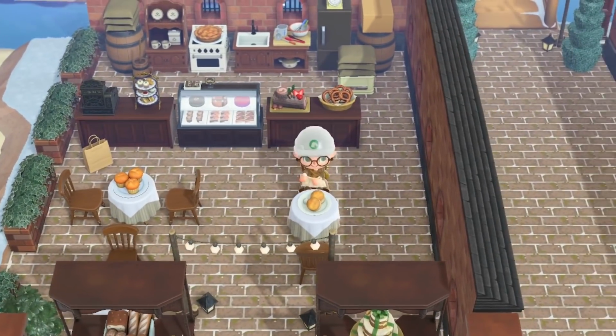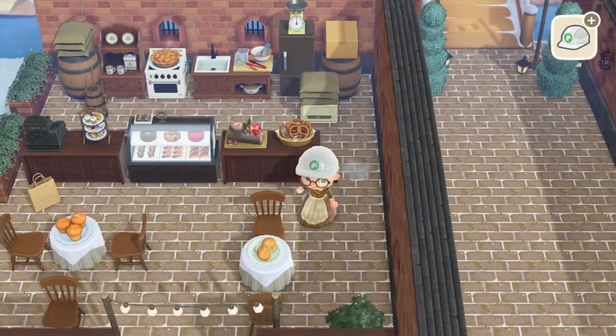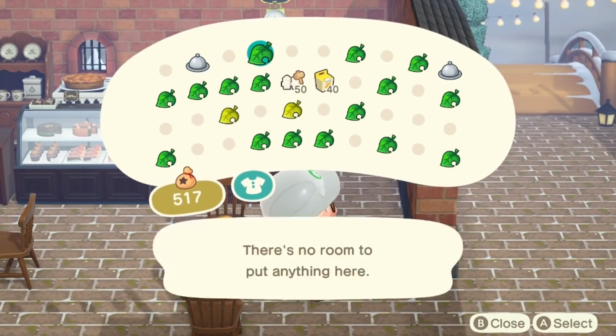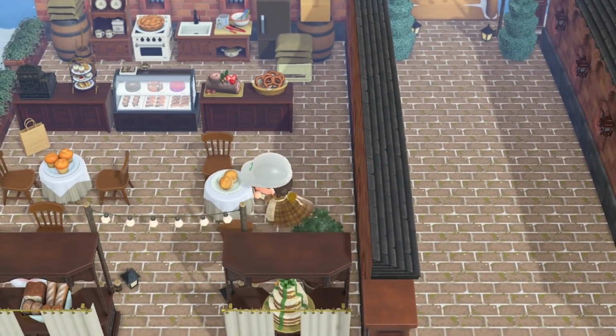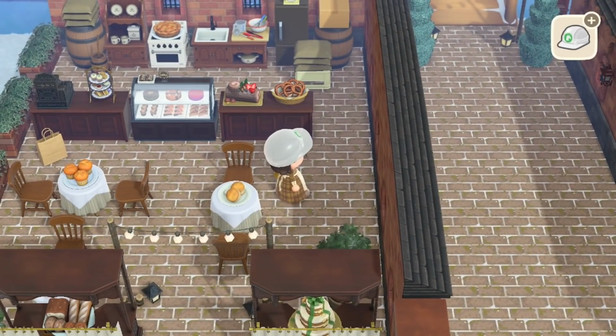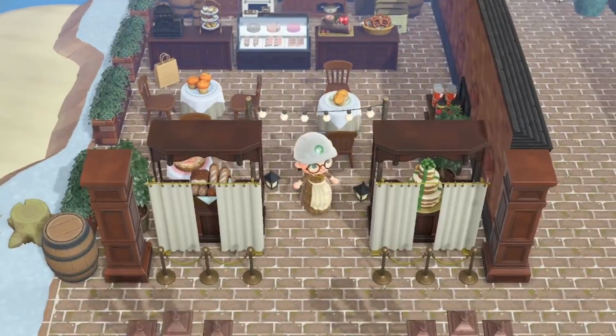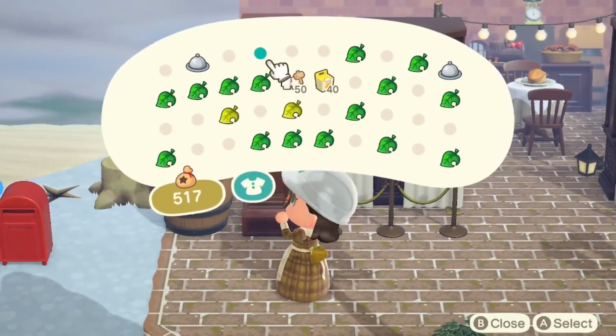Okay, so we have lots of baked goods laid out. You've got scones, you've got cupcakes and things. They all look really good. So I'm going to try and put the store shelf here, just see what it looks like. Just trying to struggle to fit it in. There we go. I do have some more in my inventory. I will grab them at a later date.